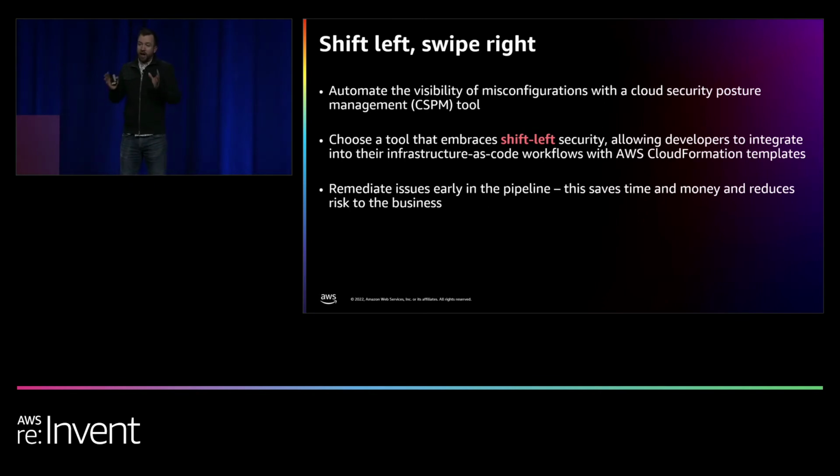Well, thankfully, this is not an isolated issue. It's not just an issue with S3. It's actually all of AWS. Every resource that you create in the cloud, you want to make sure it's configured correctly. And the industry has created a whole set of tools called Cloud Security Posture Management, CSPM.